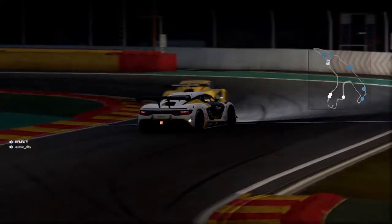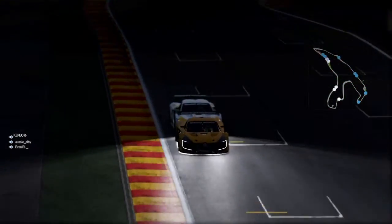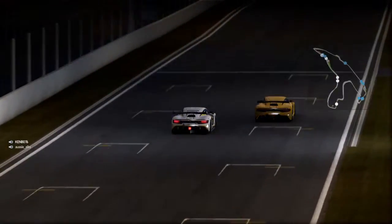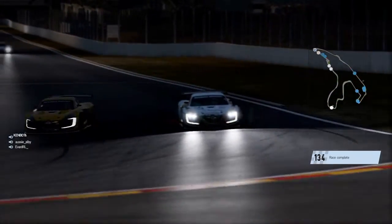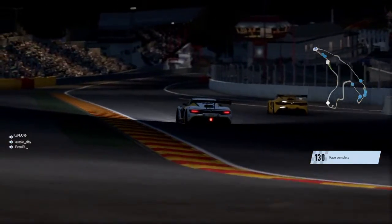No, he goes a little bit wide. Can he make the move on him? Looks like he gets a little bit close, and as they come across the line, Johnny making a move. Looks like he's going to try to poke it to the inside, and no, he's not going to make it in time. Oh, what a great finish by Andy, WFC. Congratulations on your first Thursday Night Light victory at Spa with the Renault RS01.